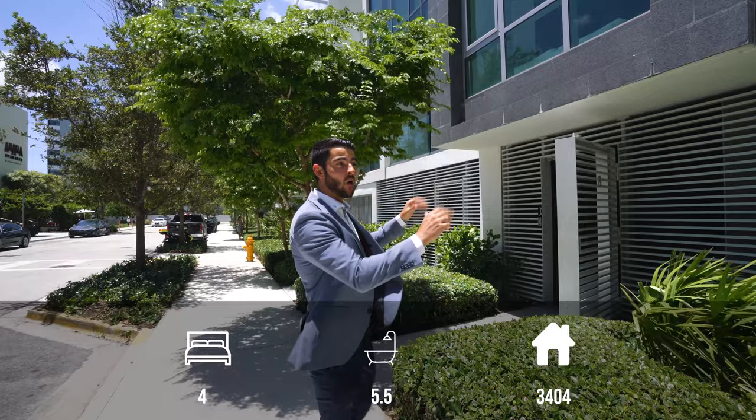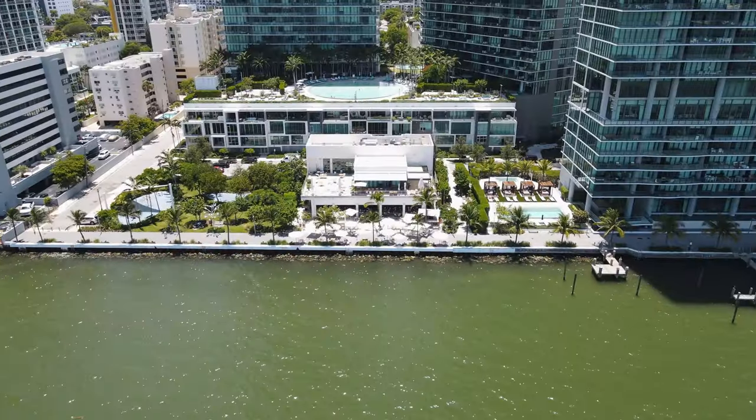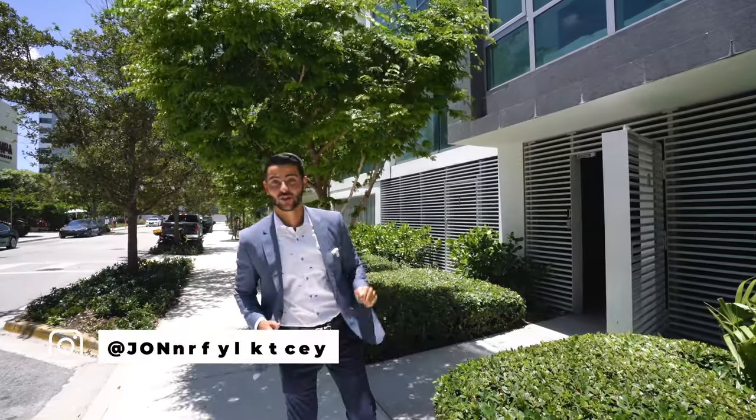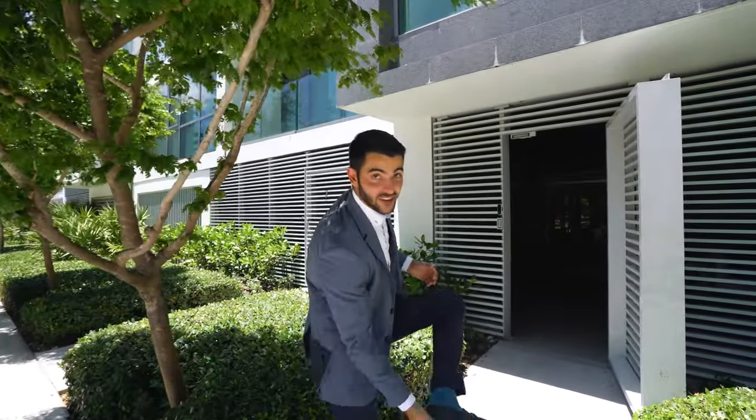And this is only one of eight unique properties behind me. It's three stories. Well, actually one, two, three, four stories. The last floor is impressive and you get water views. So without further ado, let's go inside because this is gonna knock your shoes off.